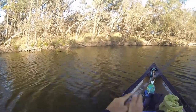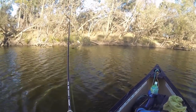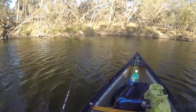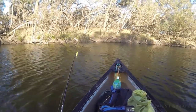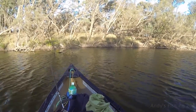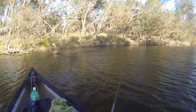Little sticking out bush. I like these things. Oh, yep. Missed him. Oh, and he followed it. Bugger. Let's try again. I think I've missed him. Oh, missed it. He had it, but missed it.